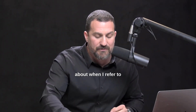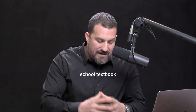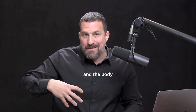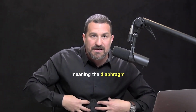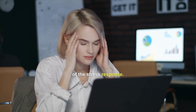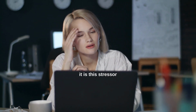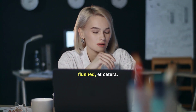What I'm talking about when I refer to physiological sighs is the very real medical school textbook relationship between the brain, the body as it relates to the breathing apparatus, meaning the diaphragm and lungs, and the heart. Let's take the hallmark of the stress response. The heart starts beating faster. Blood is shuttled to the big muscles of the body to move you away from whatever the stressor is, or just make you feel like you need to move or talk. Your face goes flushed, etc.